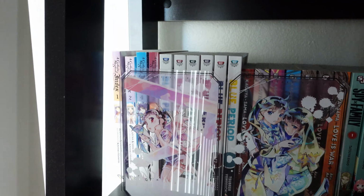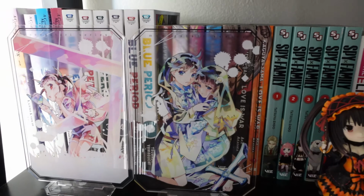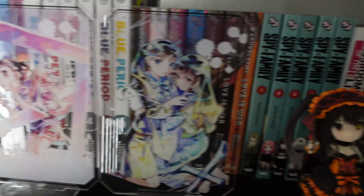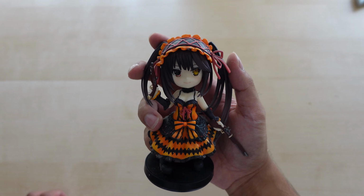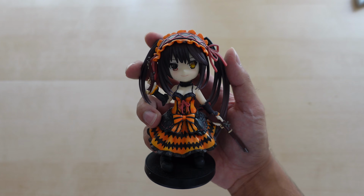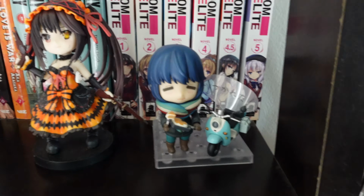And then over here we have more Monogatari acrylic stands. Hachikuji, the Fire Sisters. We have this Kurumi over here, a lot of Kurumi. This was actually the first figure I ever bought, so this is what started the addiction. And then we have a Rin Shima Nendoroid over here.